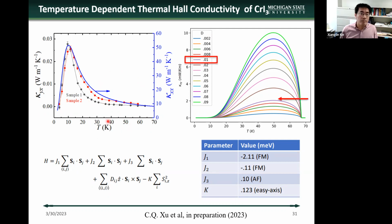As a matter of fact, based on our experimental values, we think that the upper threshold value of the DM interaction in this system, if it exists, would be about 0.01 MeV only. So again, the DM interaction in this system might be very small, might be much smaller than what has been claimed from the inelastic neutron scattering experiments.